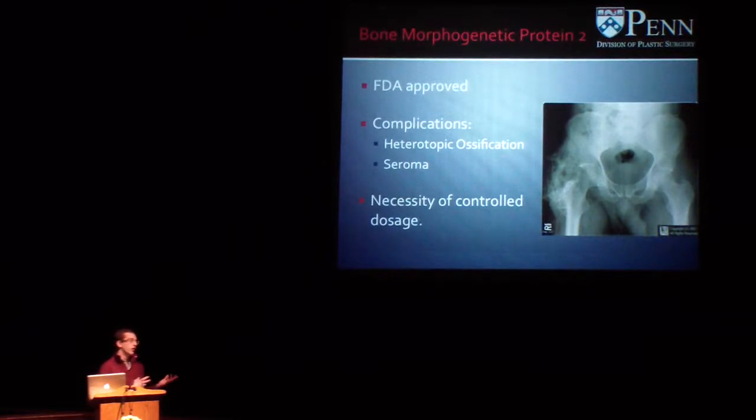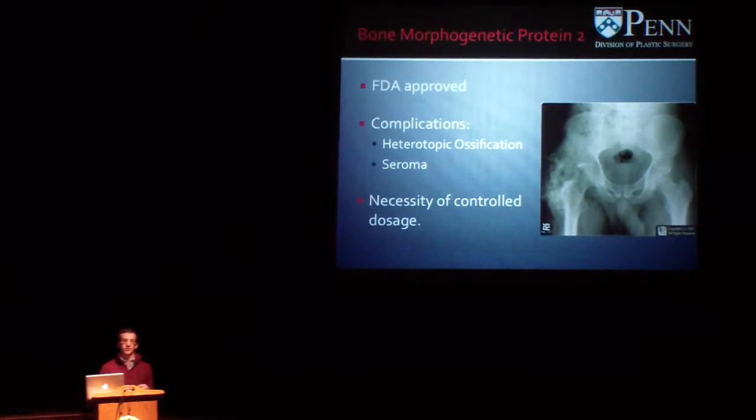We can't do too low a dose because too low a dose of a protein won't affect the body and we'll just ignore it. So our lab thinks the best thing to do is to administer a very small amount of BMP2 but over a very long period of time, because then the body will keep reacting slowly and grow healthy, good bone without these complications.